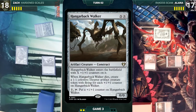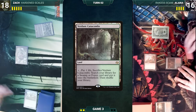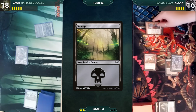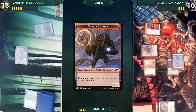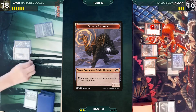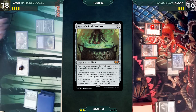I will show you this Hangarback Walker. Burning Catacombs, we will fetch. I will just get a basic Swamp. And we're gonna play a Fable of the Mirror-Breaker, and we will make a Goblin Shaman and Sagas. Untap, keep and draw. I will play an Urza's Saga as my land for the turn. I'm going to cast an Agatha's Soul Cauldron. Oh, that's annoying. Yeah, that happened. And then I will pass the turn.